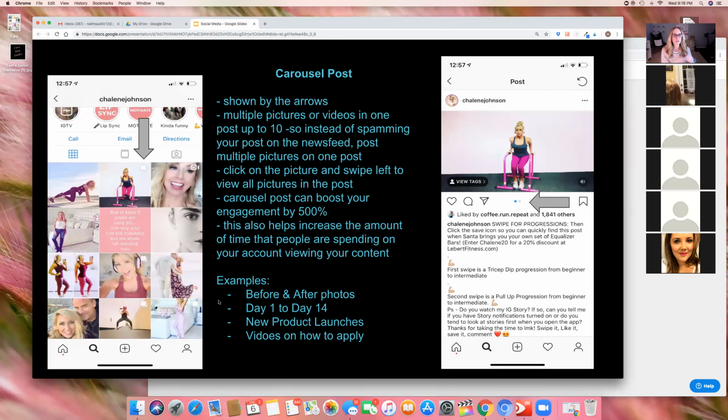Okay, so we just talked about your news feed and how they're kind of like blog posts. The other thing that's completely different that has just surfaced not too long ago is called carousel posts. These are shown by the arrow right here, because it looks like multiple photos, because there are multiple photos. You can actually do up to 10 photos in one post.